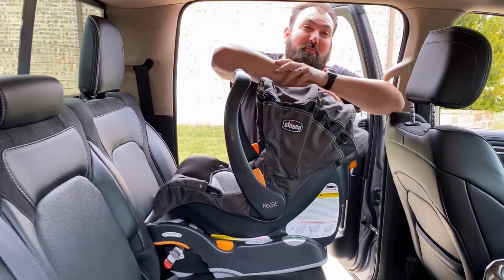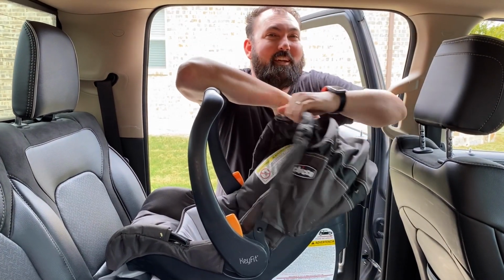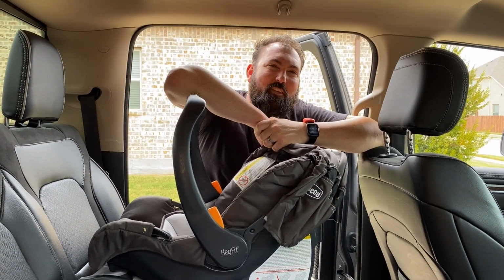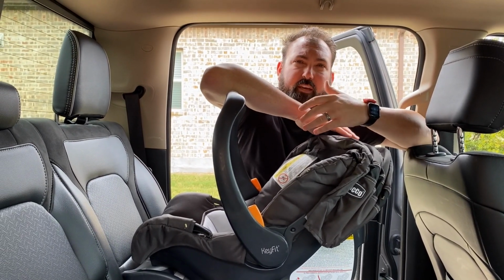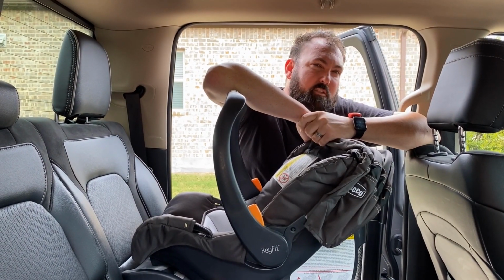I want to introduce you to Fit the Fam's new baby. They're twins. That's right, my wife didn't want to have a baby just for YouTube, so we decided to use 20-pound weights now that we're putting these seats in bigger cars, so we can really give you an idea of how hard it is to get the seat up into some of these trucks and SUVs.